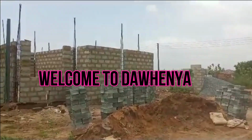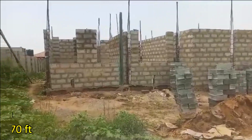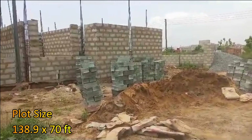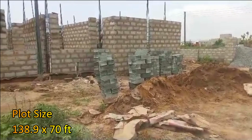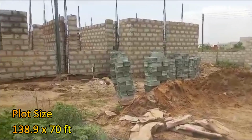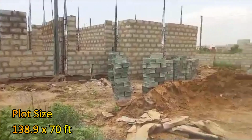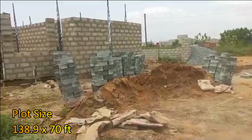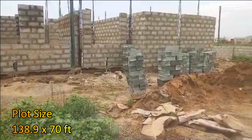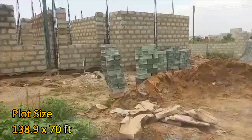All right, I welcome you back to Dowinya, and this is the Dowinya or Pram Pram project. Are you with me? This is beautiful. Look at that. I'm so happy when I see such things. It gladdens my heart. And I'm super excited that one day these couples will remember me, that out of nowhere they entrusted me to put up their house for them, and it has been put to good use.